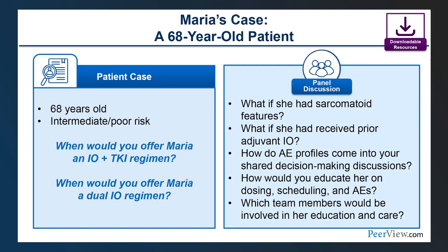I think Len-Pem has a good CR rate and a good ORR. I mean, we showed the data. It is hard to maintain somebody on a 20 milligram daily lenvatinib. And again, quality of life comes into this. And I think you have to go with Cabo-Nivo in that situation if you're looking at quality of life.